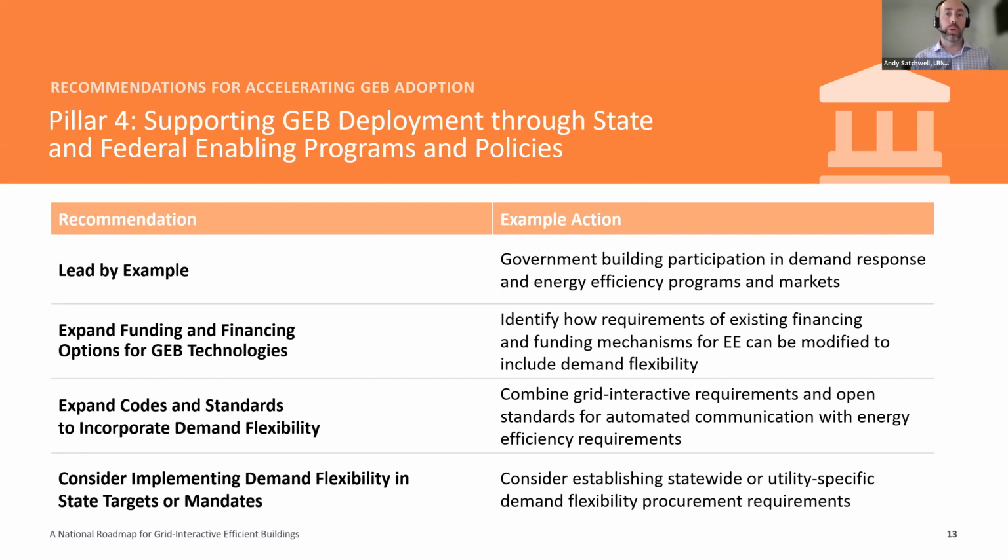So how do we support GAB deployment through specific enabling programs and policies at the state and federal level? Maybe it's lead by example. The GSA program has their own GAB roadmap, and they have participation in demand response and energy efficiency programs. It might be expanding our funding and financing options for GAB technologies, or even expanding codes and standards to incorporate demand flexibility.